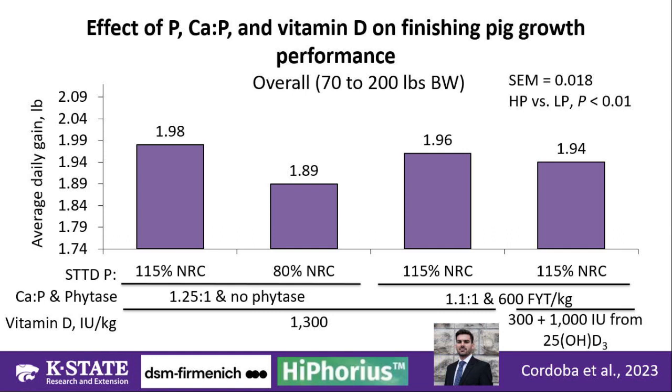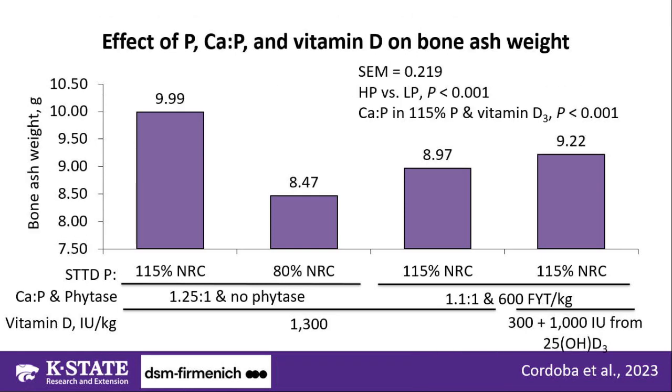What we see here is that if we look at the high phosphorus and low phosphorus diets, we see that when we reduce the phosphorus down to 80% here in this finishing trial, we see a reduction in average daily gain. However, we didn't see any other differences between treatments. Now, when we look at bone ash weight, we see that same response. When we reduce the phosphorus level, we see a reduction in bone mineralization. However, when we use that 115% NRC value for digestible phosphorus and compare that to those two bars to the right, which come with a lower calcium to phosphorus ratio, as well as the addition of phosphorus, we see a reduction in the amount of bone ash weight relative to our high phytase or high phosphorus diet, with that phosphorus coming in the form of monocalcium.